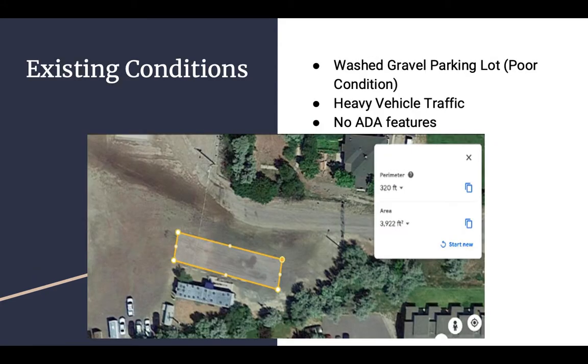So, the existing conditions: the lot is now a washed gravel parking lot, and it's in extremely poor condition because of the Montana weather conditions and because Lewis and Clark Public Works has a lot of heavy vehicles driving through the area quite a bit. So the parking lot's just in very poor shape, and right now, again, there just isn't any ADA features on the site, so that's what we're going to design to fix.